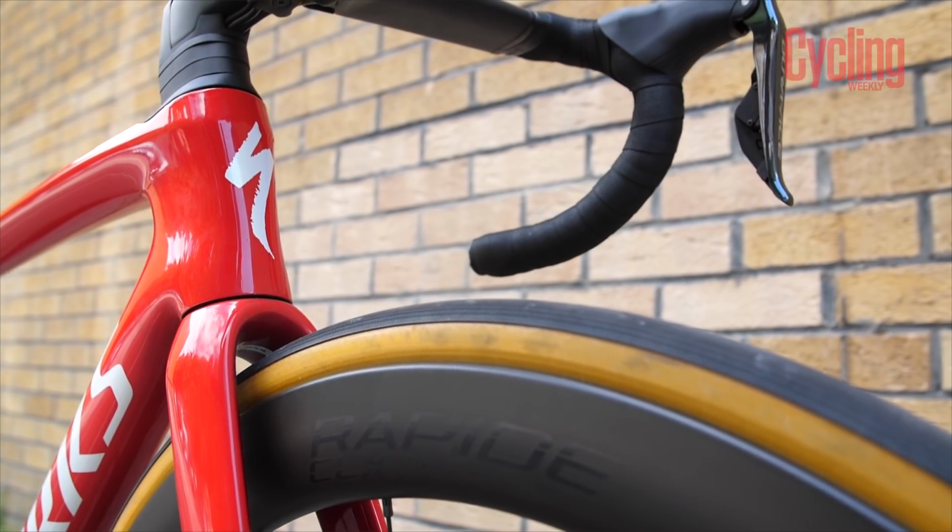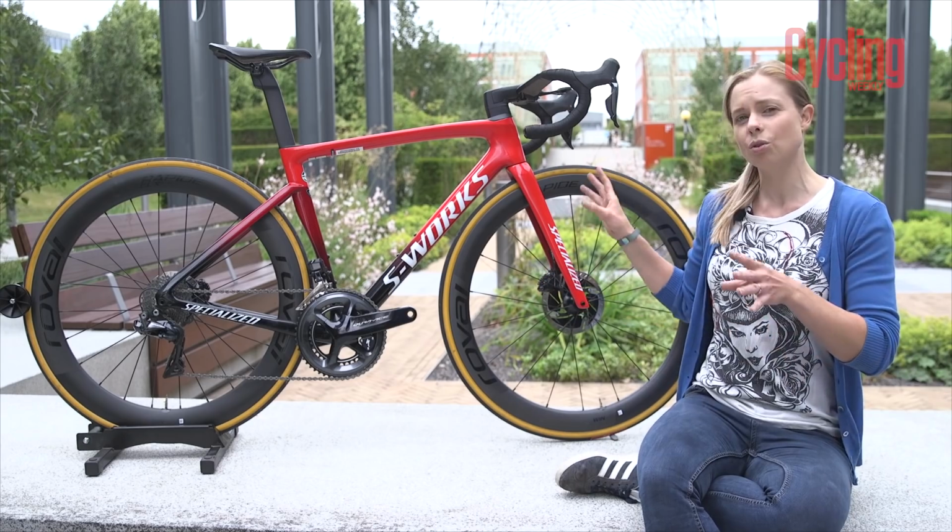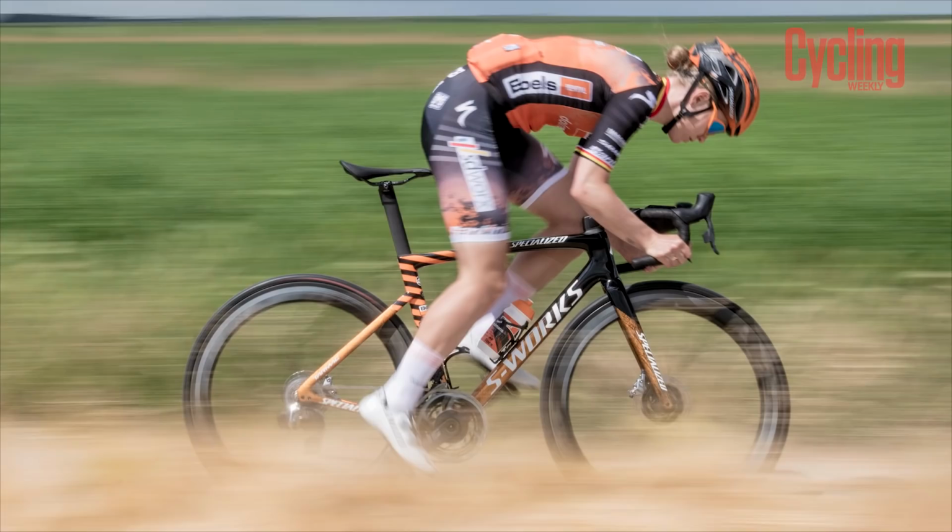It was the first time I got on this bike before I had heard any kind of media presentations, before I'd really got into an awful lot of detail about what's happened to this frame.